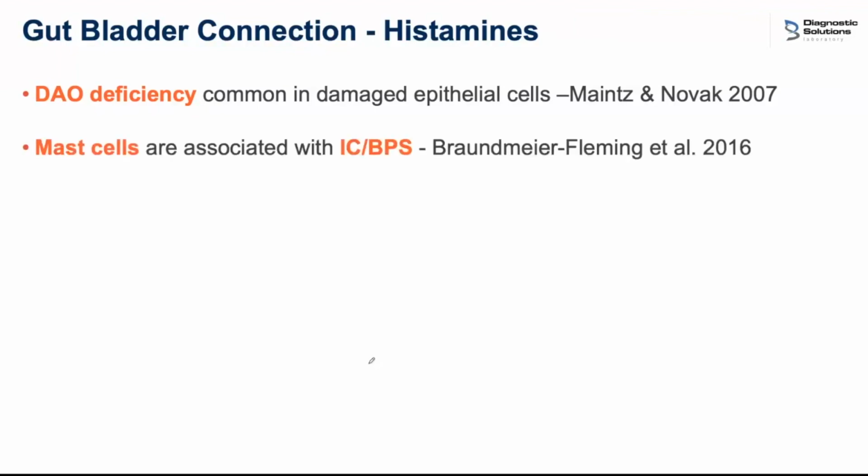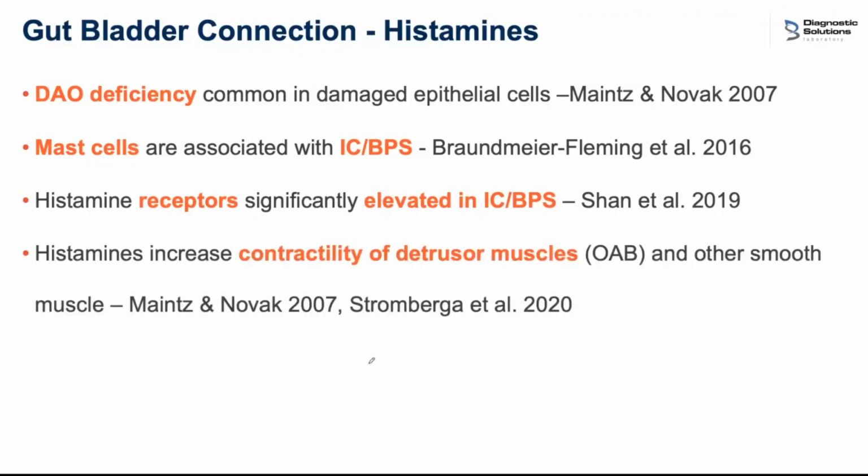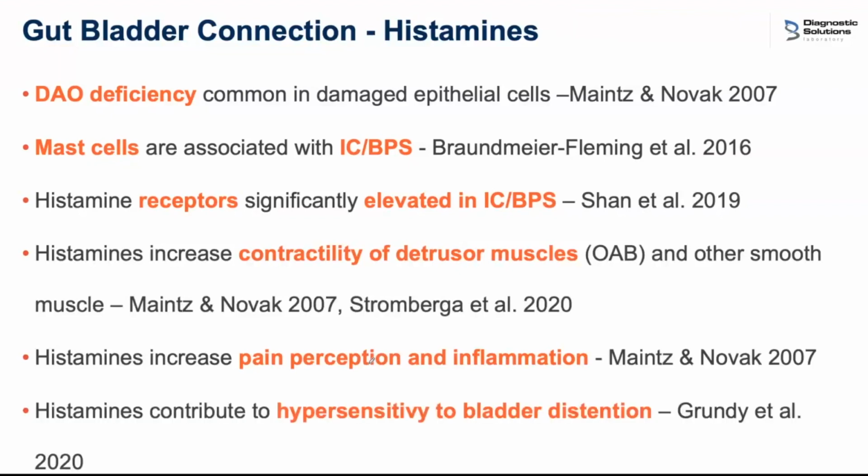Higher levels of mast cells, the white blood cells that contain and release histamine, are associated with ICBPS. And these were specifically mast cells in the bladder. Histamine receptors are significantly elevated in ICBPS, meaning that the effects of histamine will be more pronounced. Histamine increases the contractility of the detrusor muscles, so this is significant in overactive bladder. Histamines also increase pain perception and inflammation, and contribute to hypersensitivity to bladder distension.